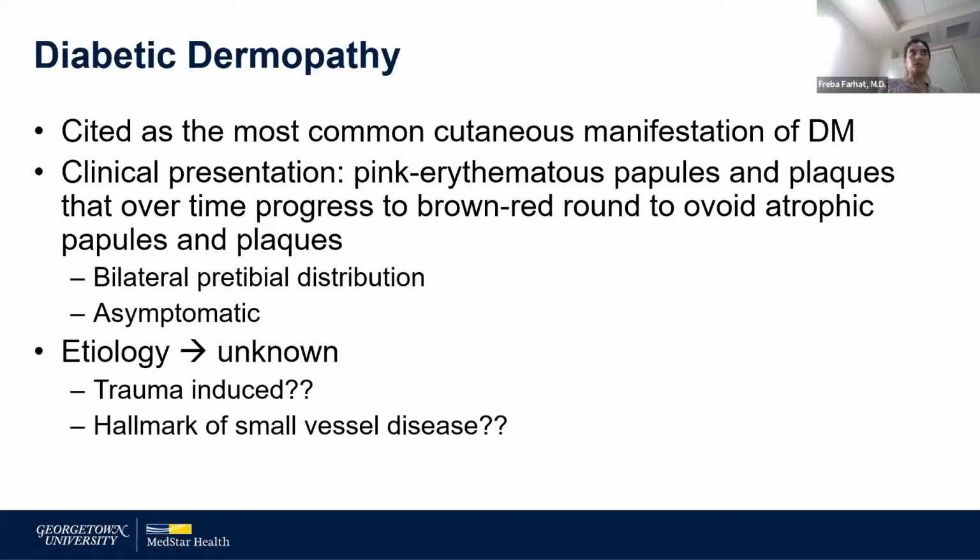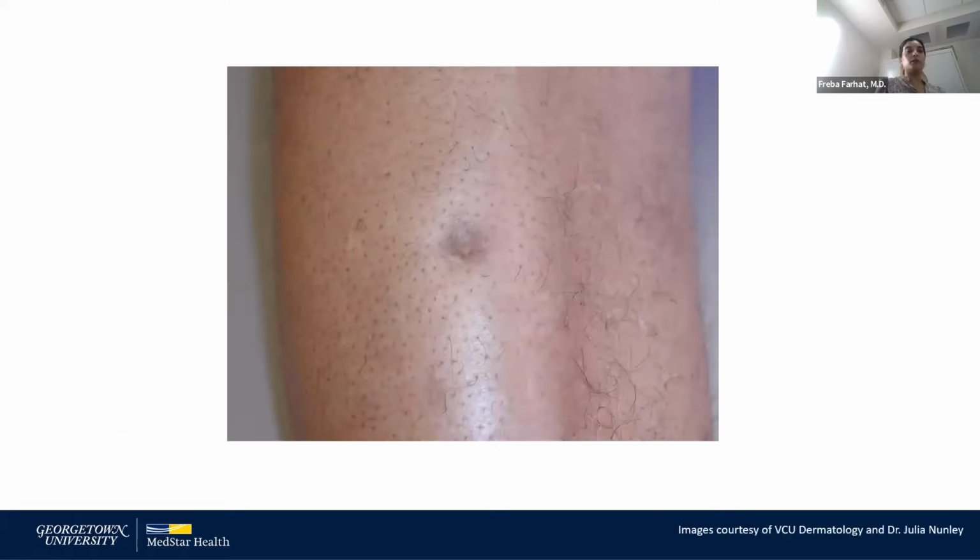Any questions? All right. So as a dermatologist, I love pictures. So I have scattered pictures throughout this talk, and I'll go into some of the descriptive terminology that we use here. So I would describe this.